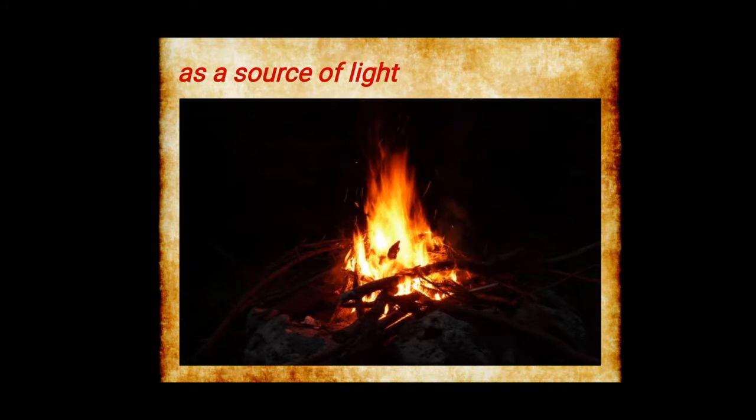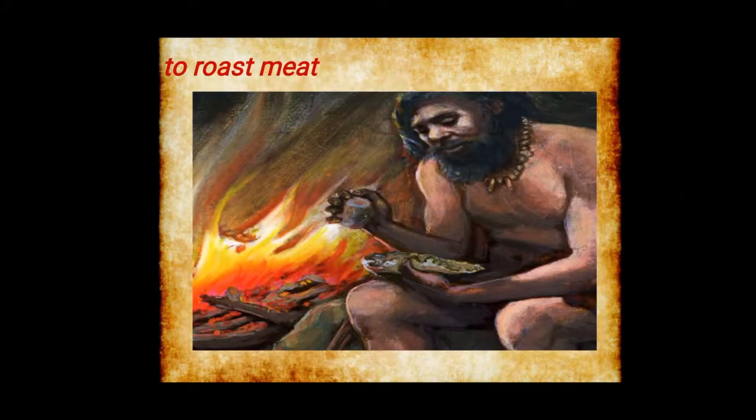Have you all understood, children? Okay, so we move to the next point. Second, they used fire to roast meat. Nowadays we use a gas stove or induction stove for cooking, right? We cook different kinds and a variety of dishes using that. But in the olden days there were no gas cylinders, induction stoves or any scientific machines for cooking. So they used fire to roast meat and eat.